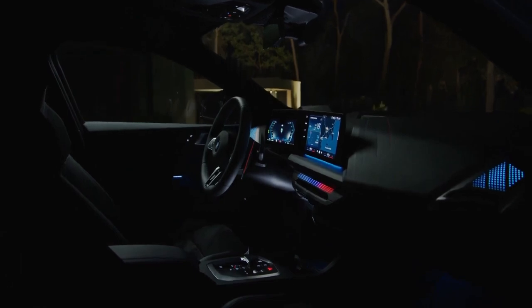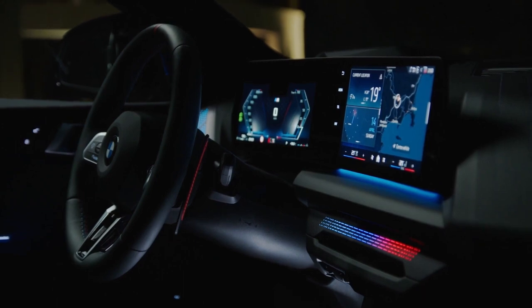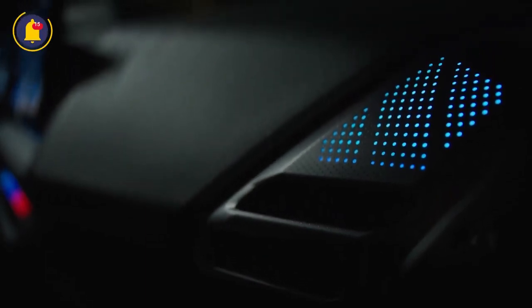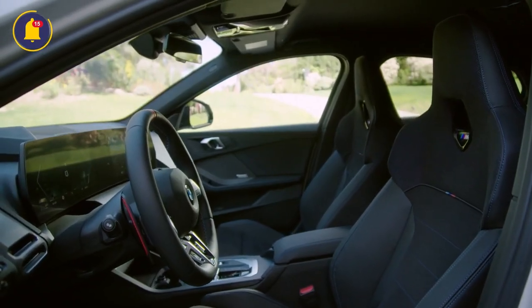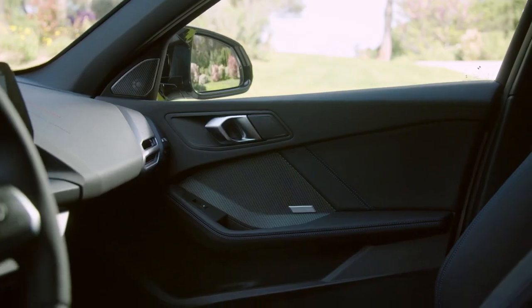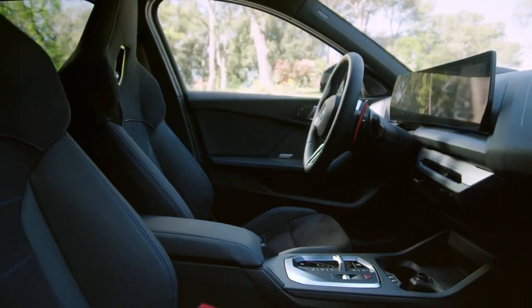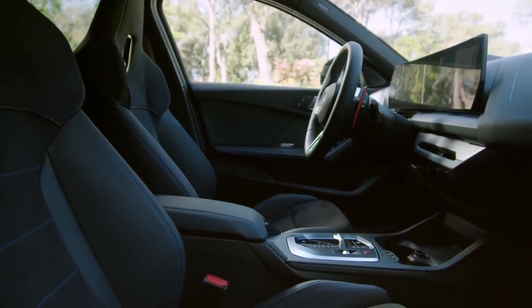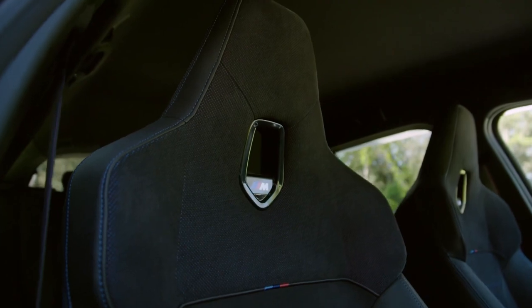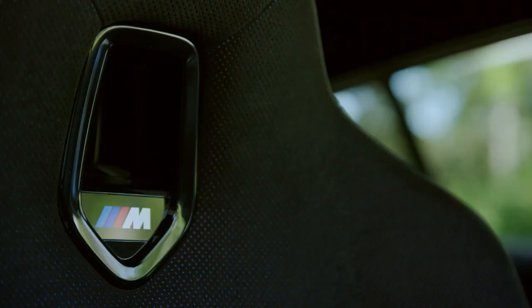The newly designed interior of the new BMW 1 Series, which is completely leather-free as standard, offers a modern premium ambience with sporty accents and generous space for up to 5 occupants. Newly designed seats offer a high level of comfort for long journeys. Sport seats in the Econeer version with covers and upholstery made from recycled polyester and M Sport seats are optionally available.